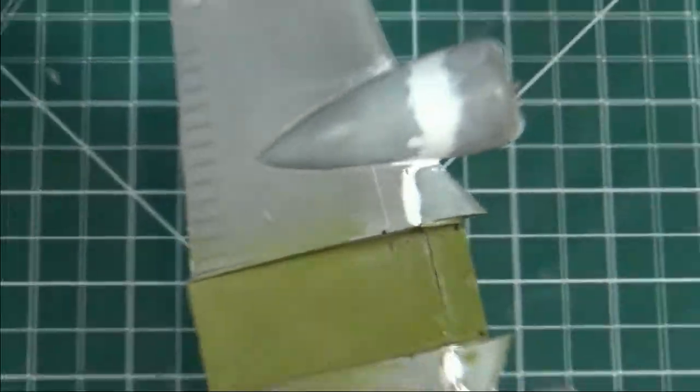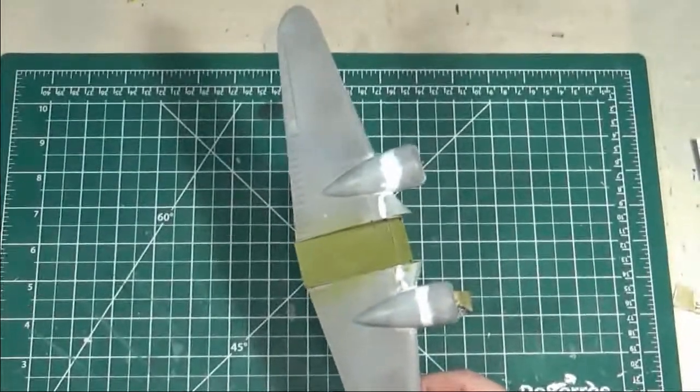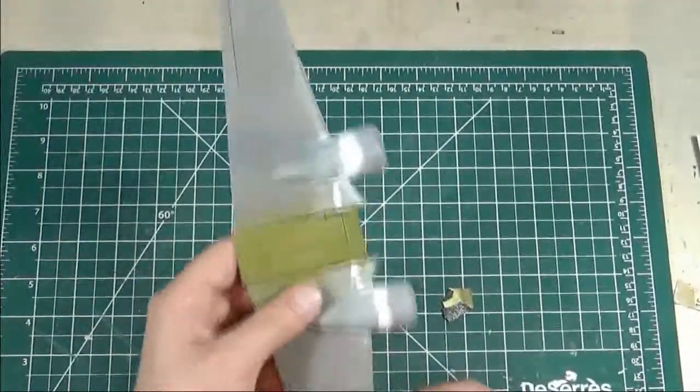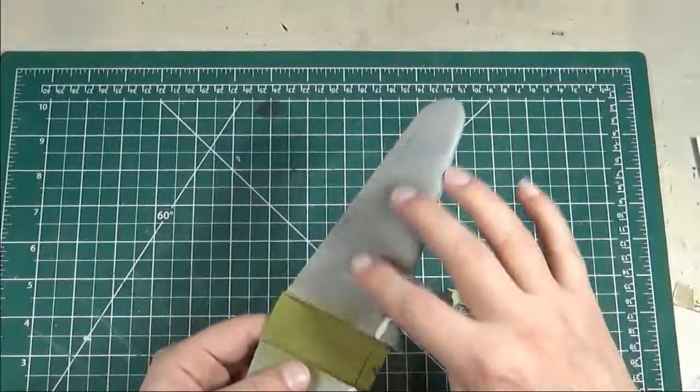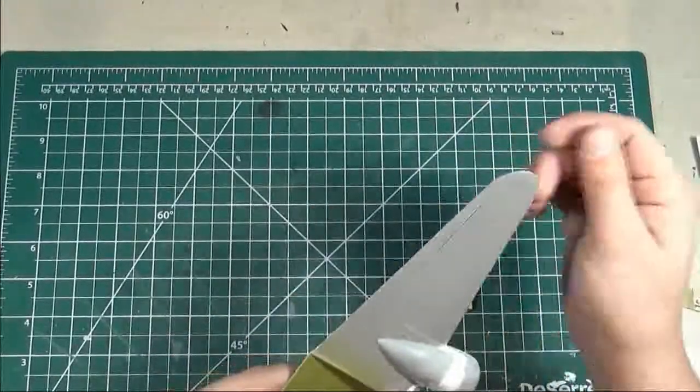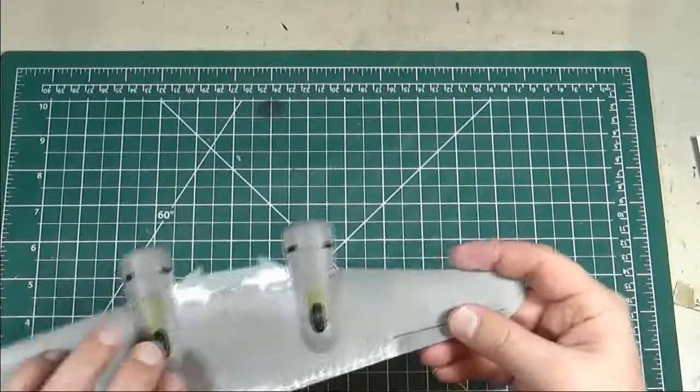I also need to pick up alcohol wipes, so I can wipe it down with alcohol, and from then on handle it with a glove. So when I paint it, it doesn't leave any oil from the fingers on the wing, which allows that water-based paint to not stick very well. So I do need to play around with that a little bit.